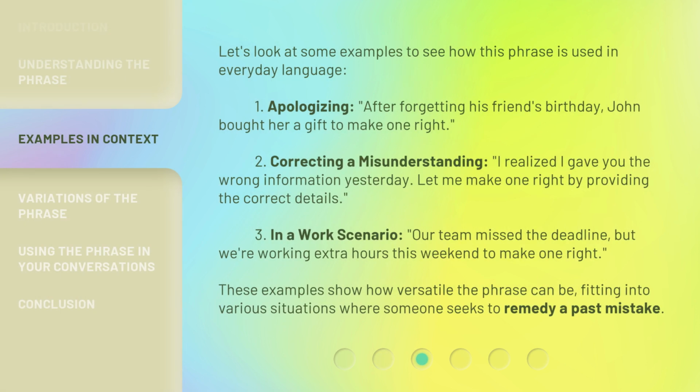Let's look at some examples to see how this phrase is used in everyday language. 1. Apologizing. After forgetting his friend's birthday, John bought her a gift to make one right. 2. Correcting a misunderstanding. I realized I gave you the wrong information yesterday. Let me make one right by providing the correct details.